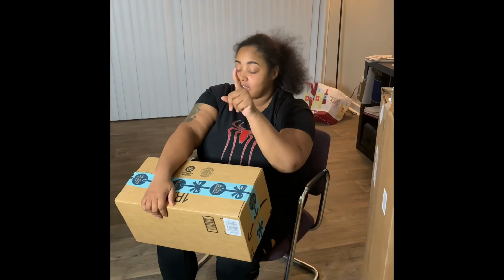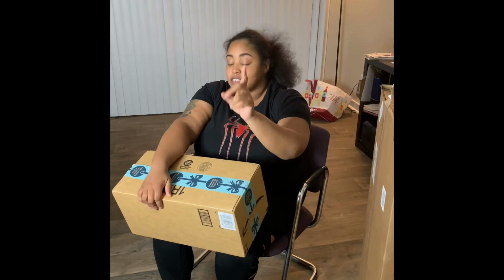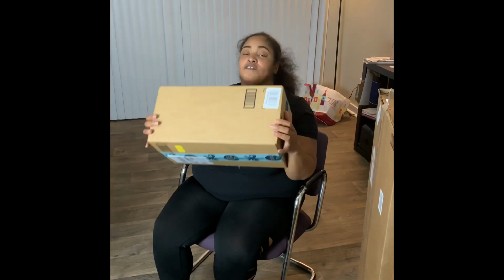I feel like both of these are definitely two items that every nail tech should have, especially if you travel to do nails. This right here, I got off of Amazon.